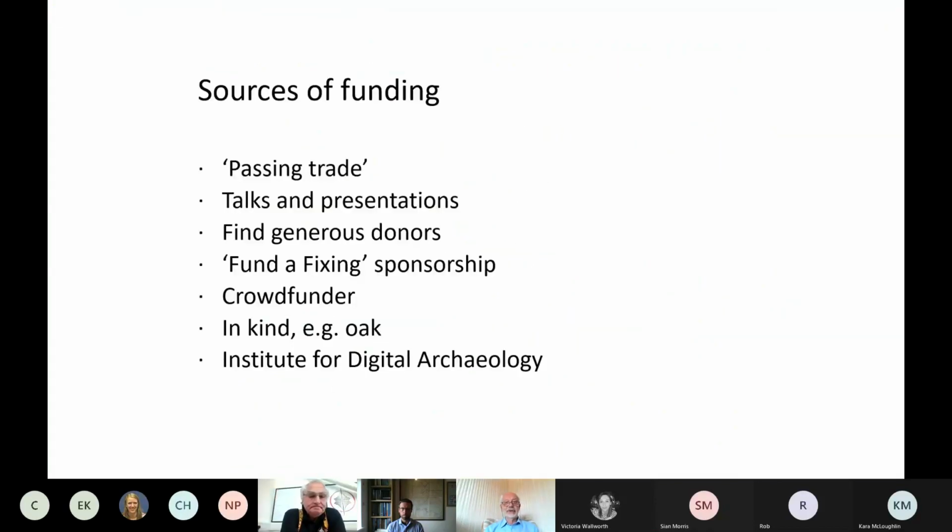Just briefly on sources of funding. At the Longshed, we get a certain amount of passing trade, people looking in, peering in, and we ask them for money at the time. We give talks and presentations, and we charge for these. This brings in a steady trickle of money. Obviously, the other thing you do is you try and find generous donors. Sometimes the donors are happy to be associated with the project, sometimes they prefer to remain anonymous.